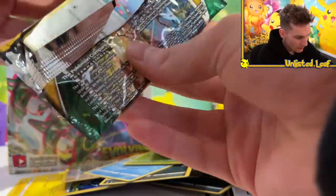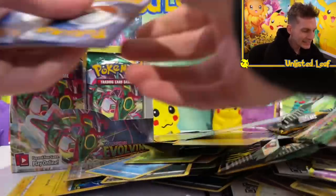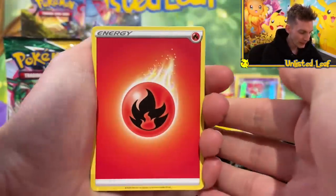Jeez, some of these packs, I don't want to stuff it up. Put you to the side. No, it's another solid green. It's doing me the nasty. Ladies and gentlemen, we're gonna keep going though.